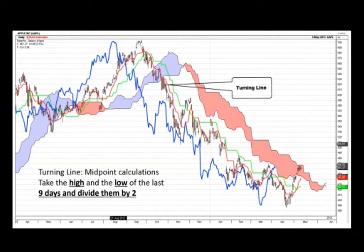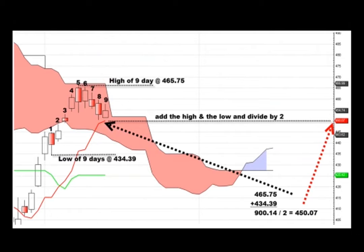The turning line is the midpoint calculation of the high and the low of the last 9 days divided by 2. So here's what that looks like. Here you've got the red line, and here's today, 9. You count back 9 bars. You look for the low, you look for the high. You take the high and you add it to the low, and then you divide that by 2. Here's the math, all right? 914 divided by 2 is going to be 450.07. Your trading package or your charting package will do all this for you. Some people like to know how it's calculated, so I show them what this is. It is not a moving average. It's a midpoint average, which is different.